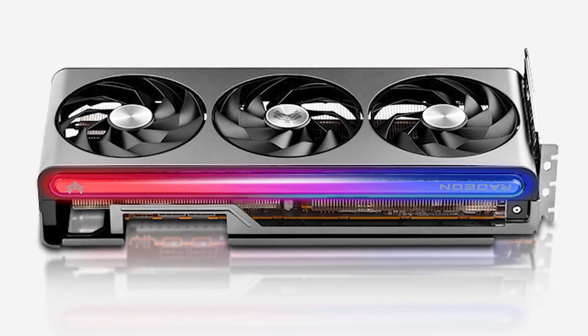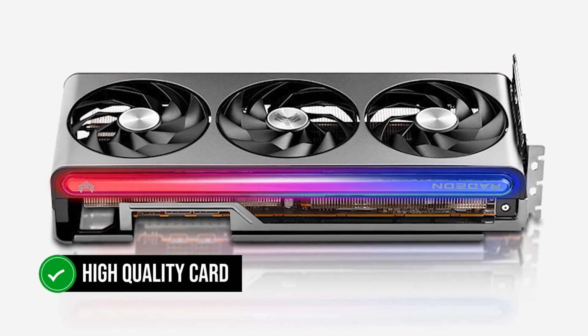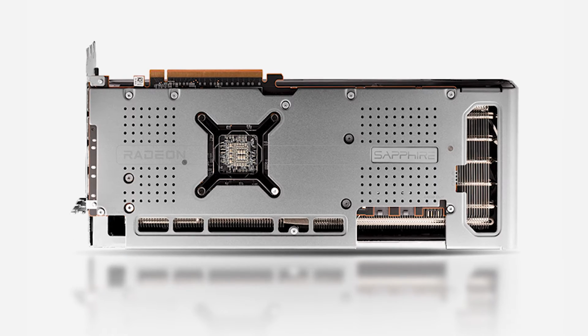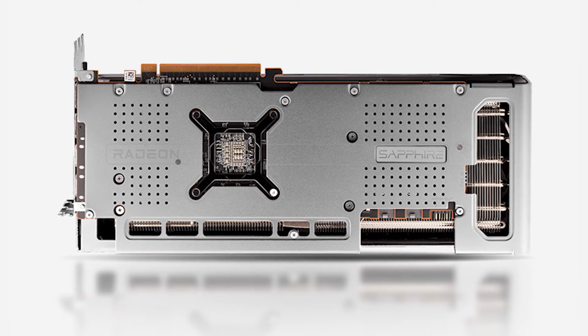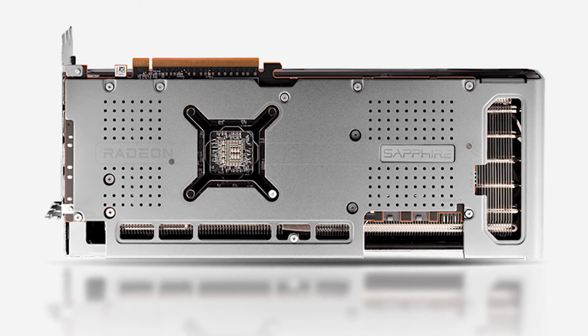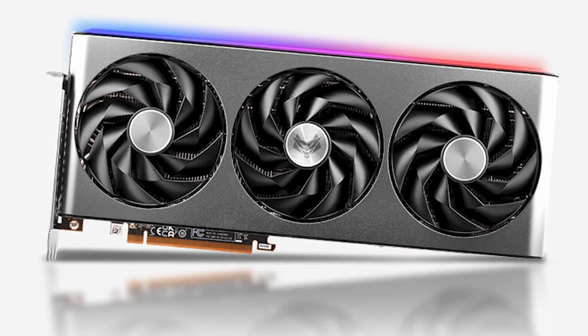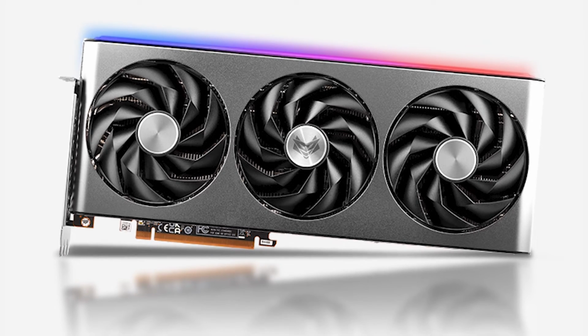The RX 7800 XT is a very high quality card, and it's hard to criticize Sapphire in any way for its excellent cooler. My only nitpick is that compared to the reference design by AMD, it is a significantly larger card, and instead of taking advantage of the size, Sapphire did not add more ports at the back. Even one more HDMI port would have been great.